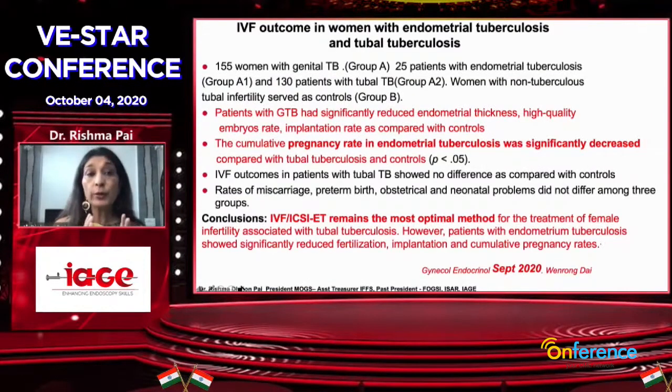So what do we do? I'll give you the latest study, which came out just last month, on IVF outcomes in women with endometrial tuberculosis. It is a very nice study where they compared patients with endometrial effects of tuberculosis along with tubal effects, and compared them with controls. The main finding is that in every patient group, pregnancy outcomes are poorer. But tubal tuberculosis patients, those who had only tube damage, did quite well and outcomes were very good. But for those whose endometrium was affected by tuberculosis, the results were really dismal.